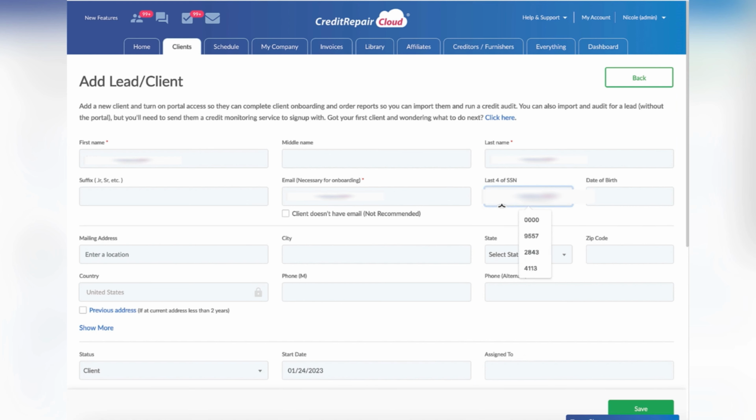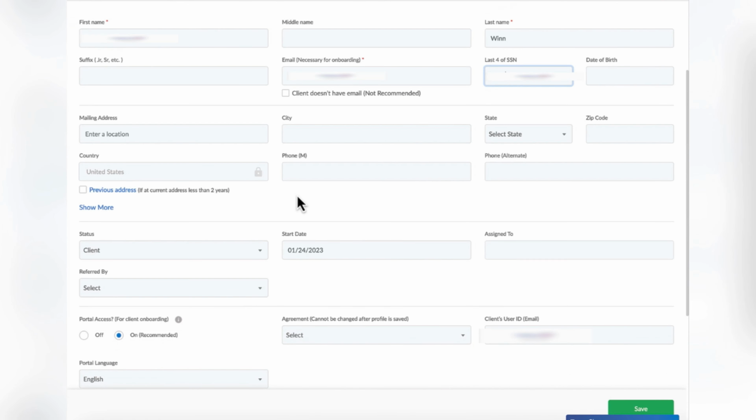We're going to put in 4 zeros for the last 4 of their social, because we do need to put something in there in order for it to save. You don't need to add a birthday, just first name, last name, email address. At this point, since they're not a paid client, we don't even need to put their mailing address in. We only want to fully onboard somebody once they have made a payment, okay?